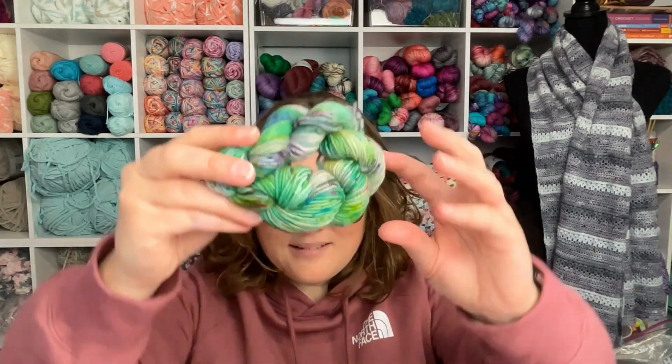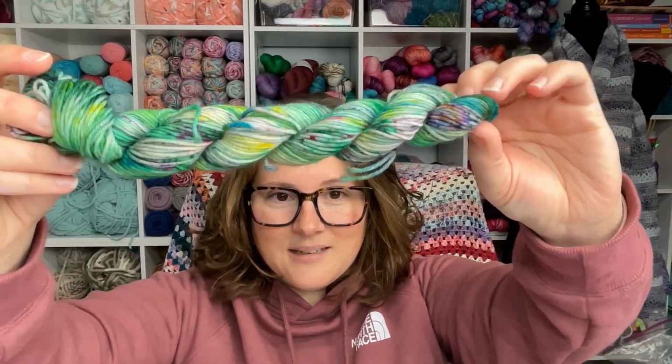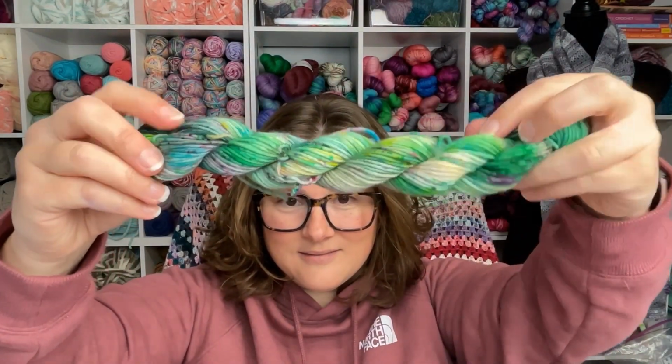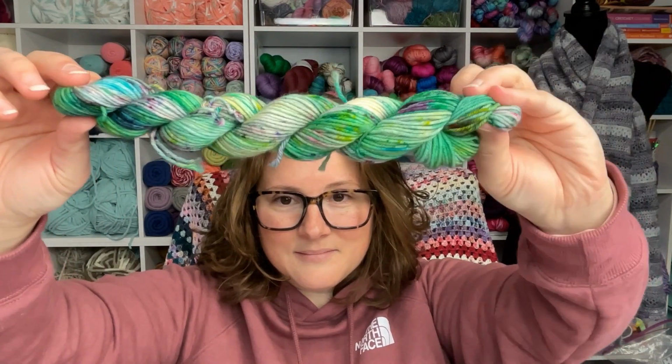Day 9 of Ruby and Roses. Look how pretty that is. I think she's one of my favorite dyers because she does a lot of speckling. And this colorway is called Trimming the Tree.